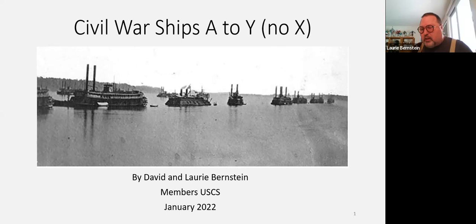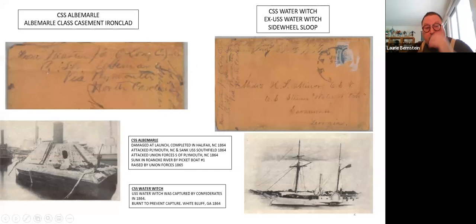Now it's left click. Okay, this slide shows the Confederate ironclad Albemarle. On the lower left, there's a picture. The envelope is in the upper right. It has a return address on the Albemarle, and it's addressed to another ship that was captured by the Confederacy called the Water Witch. A picture of that is at the lower right.